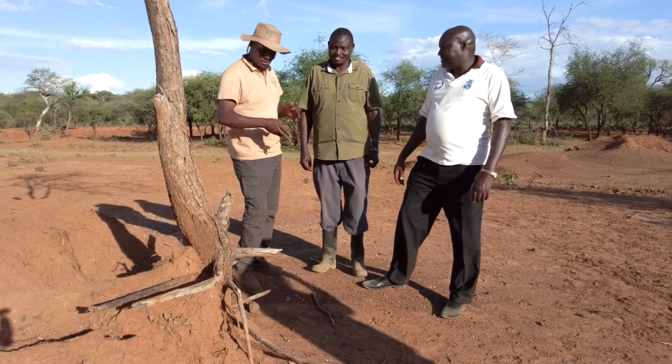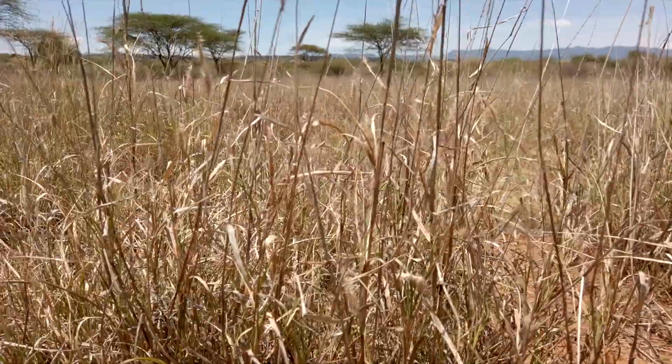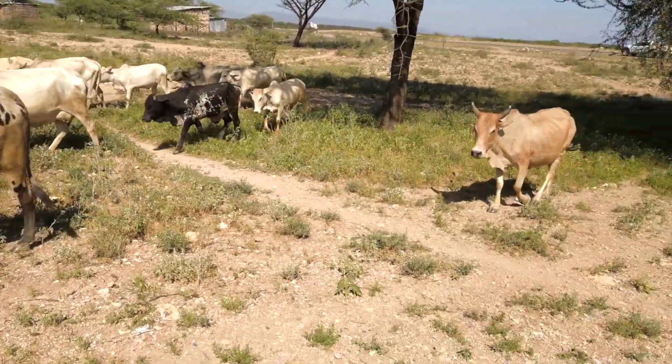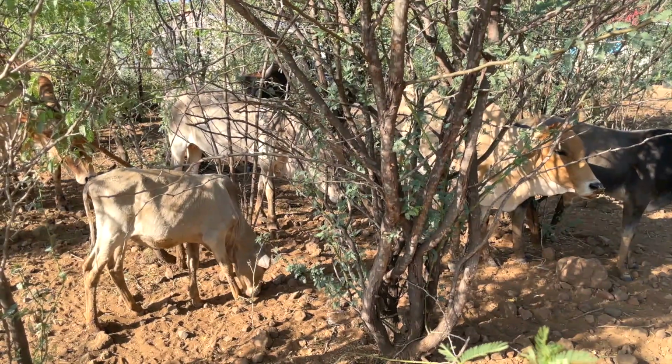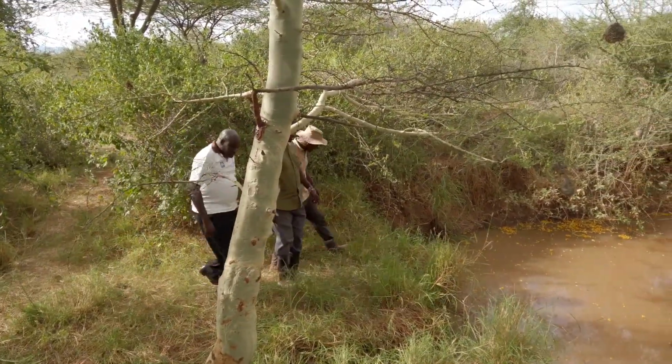To stop soil erosion, make sure that the soil is always covered with plants. It's also important that you move your livestock from one area to another when they graze, so that plants can regrow for the next season. And now, let's find out about Reuben's water pan.